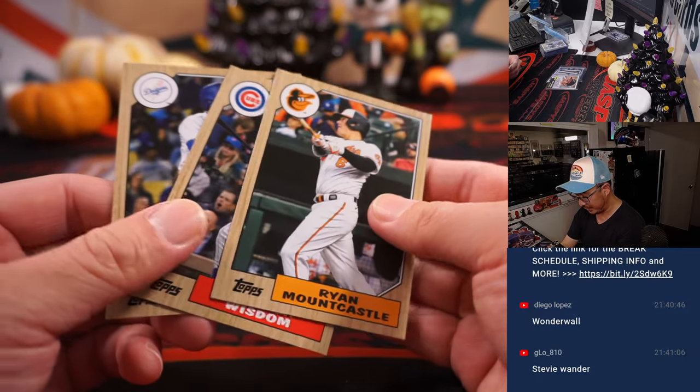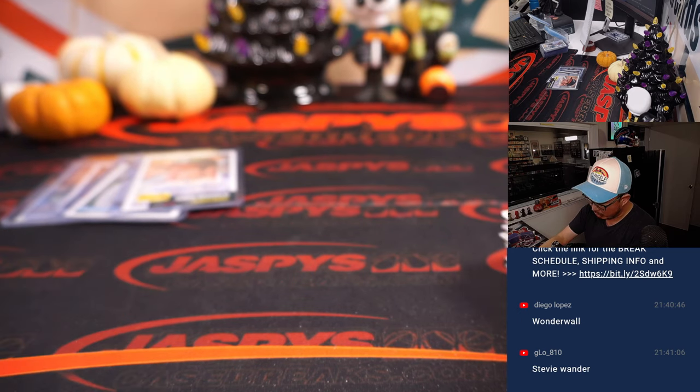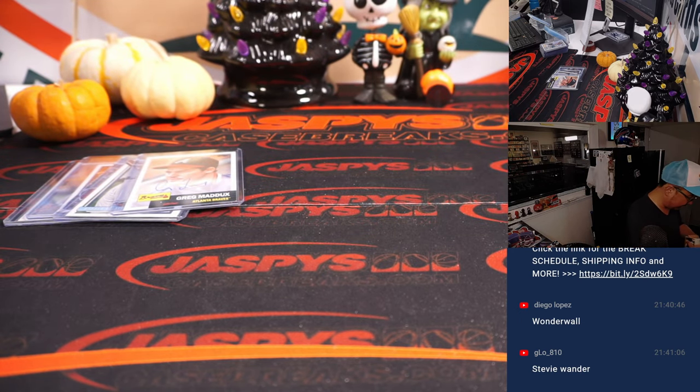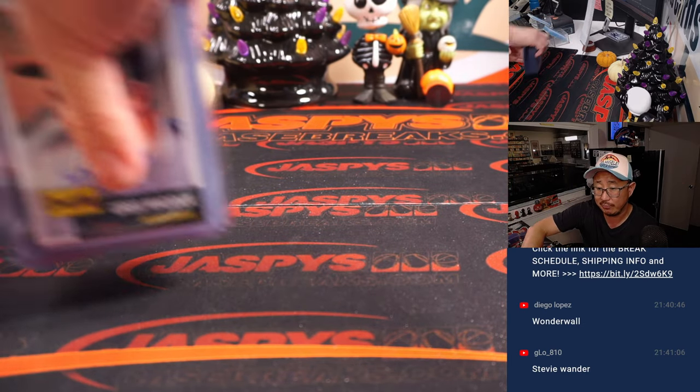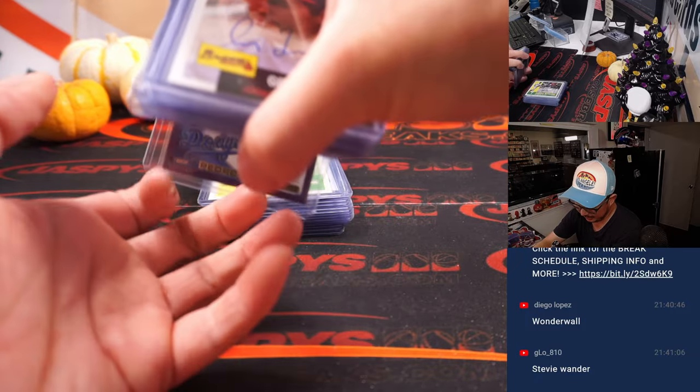And there's Ryan Mountcastle, Patrick Wisdom, and Cody Bellinger to finish things off. That's it. That was 2022 Topps Archives Baseball 10 box pick your team number 5. Pick your team 6 in the store.